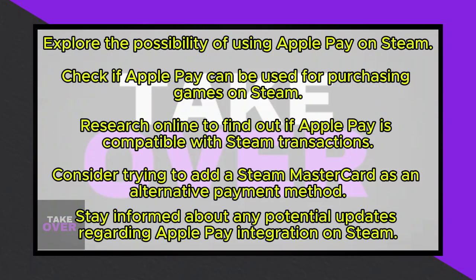However, if you possess a Steam MasterCard, there's a possibility you could try adding it to your Steam account, as this hasn't been attempted before. By doing so, you could potentially become the first to test this method. Keep in mind that this information may change in the future, so stay updated with the latest developments.